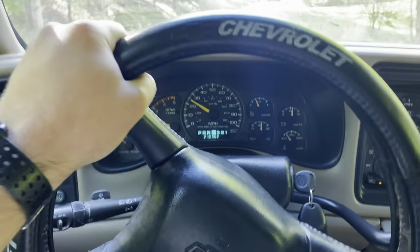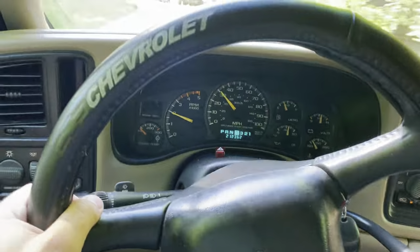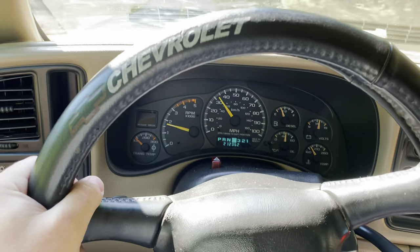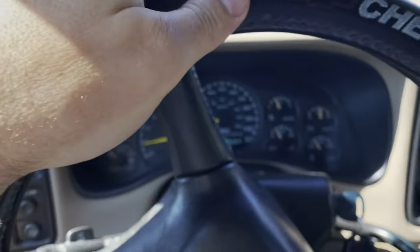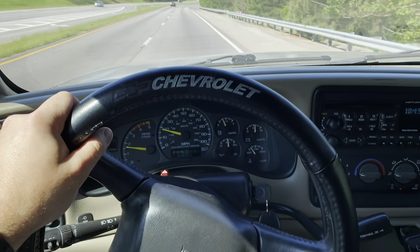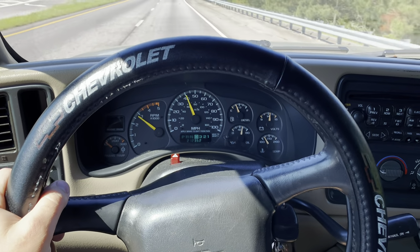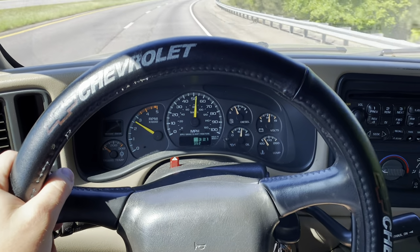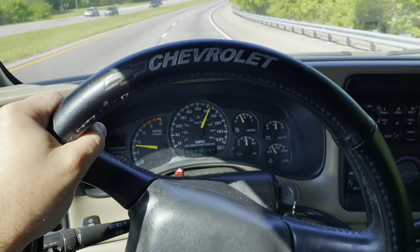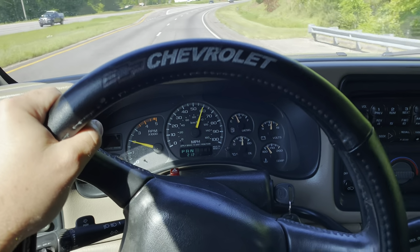Does pretty good driving out and running. So we'll get up here to the end, do a little bit of a pull, see how it does. Go ahead and mat it. It'll pick on up and move out pretty good now. Pretty good. This thing sounds pretty good too.